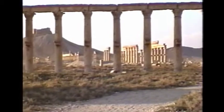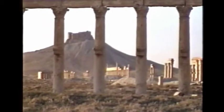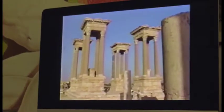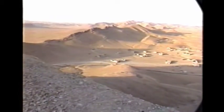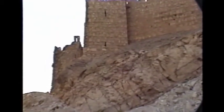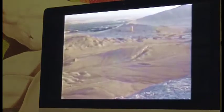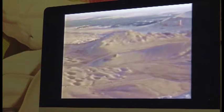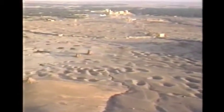And on the distant hill, you see a fortress that apparently is of some later date, but we did go up to visit it. This is the view from the fortress. Each pockmark that you see in the desert has a ruin underneath it that has not yet been excavated at this time. There are many. The larger the pockmark is, the larger the ruin underneath it.